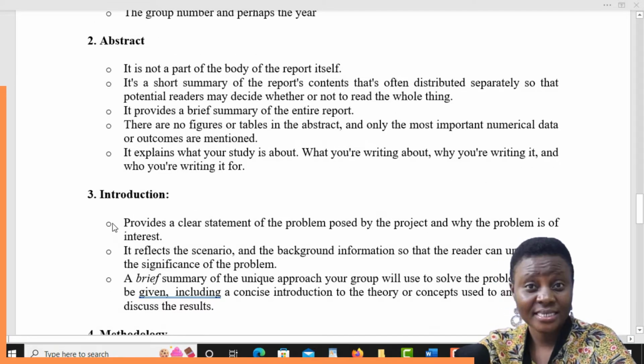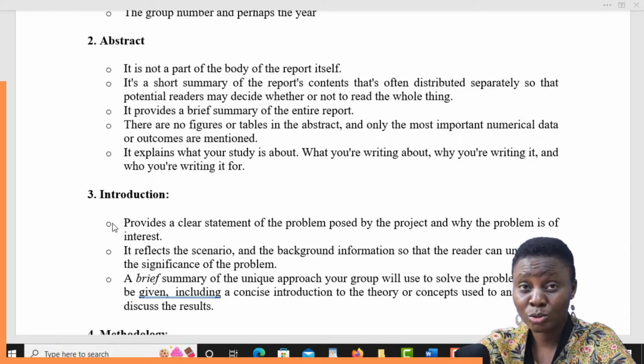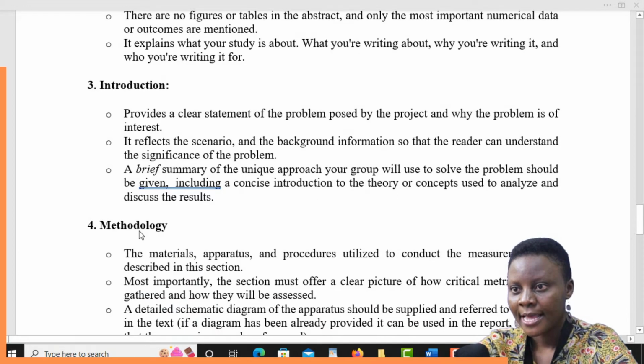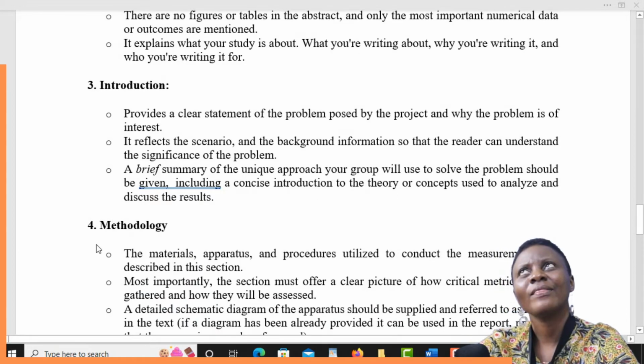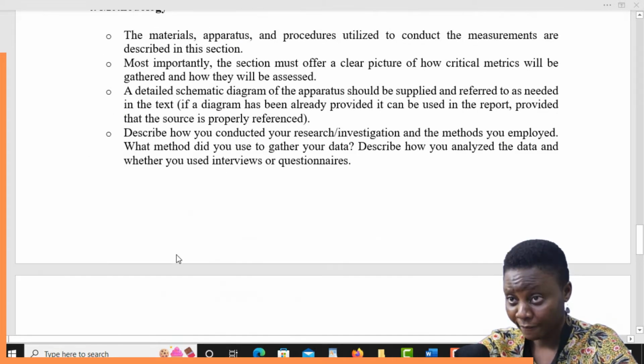Then the introduction, a clear statement of the problem that you are talking about, or the problem that you are about to tackle. You should give a good introduction, one that is convincing and persuading, or that a person can easily understand. And then also methodologies, all the methods and procedures that you used to get the information in the report will also be included. So methodologies also should not miss in a formal report.